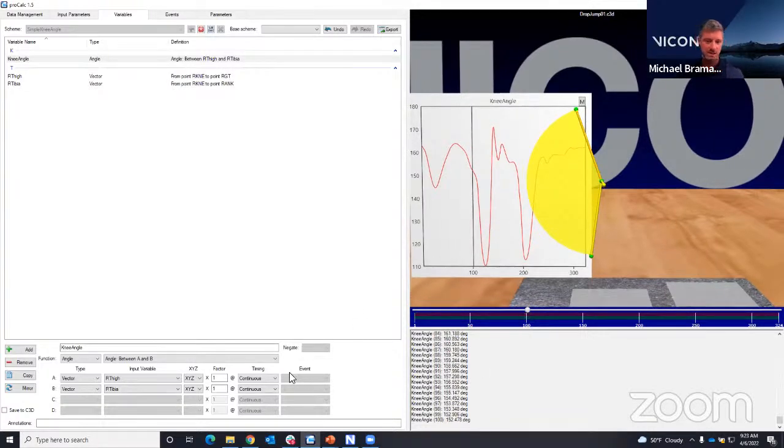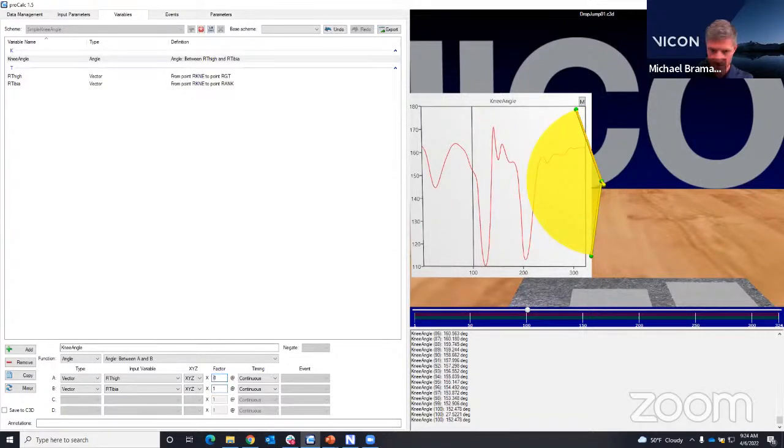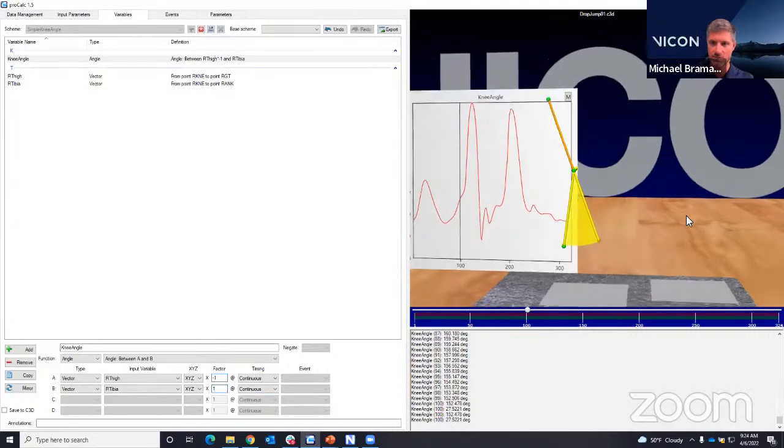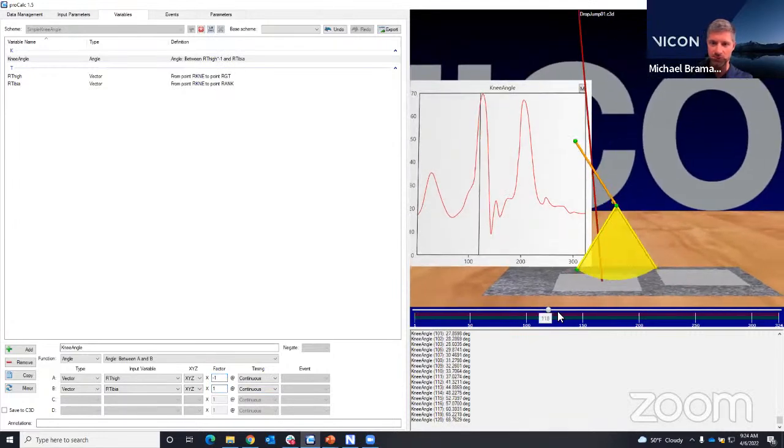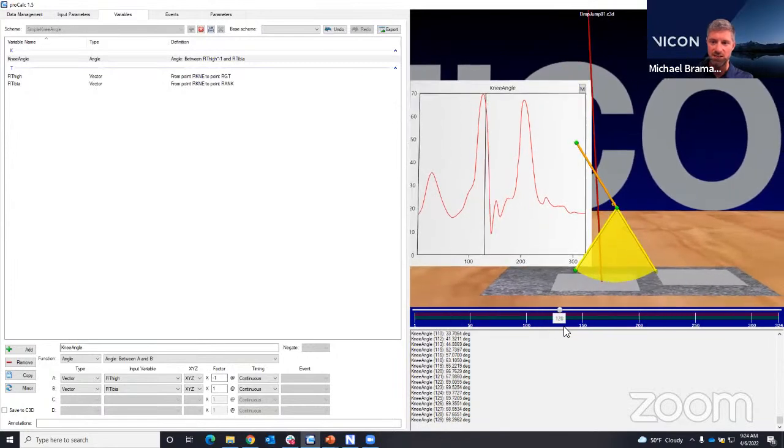If I want that to be more consistent with how I would typically think about this, I can also easily change this through these factors here. So what I'll do, I'll just negate this one, the tibia one. Actually, I think what I would rather do, maybe I'll try that thigh one. So, there we go. And that's probably more in line with what you would typically think about for a knee angle. So you can see as they flex, we get to about like 70 degrees.